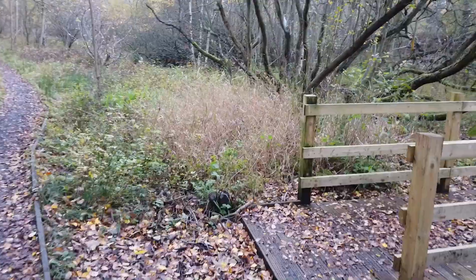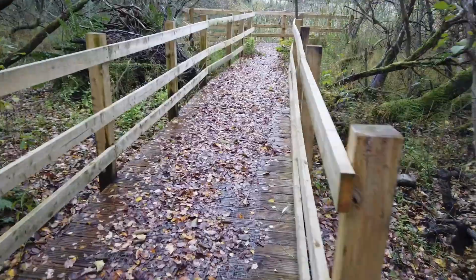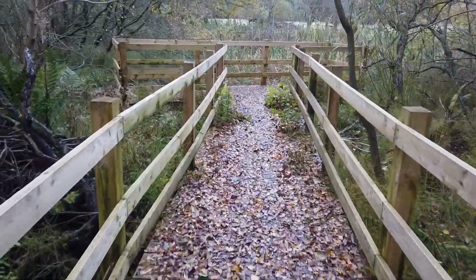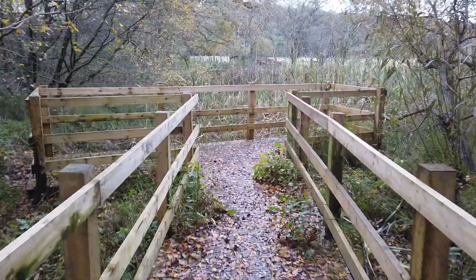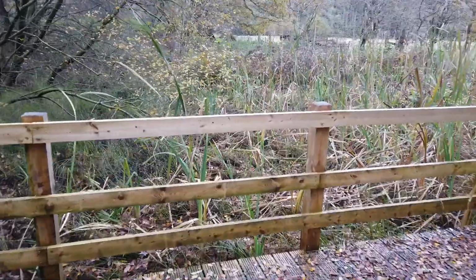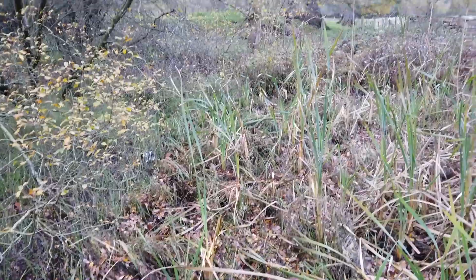I remember them just building this little platform here. It just goes to a little pond, which is covered in reeds now. But yeah, well, not much to see here.